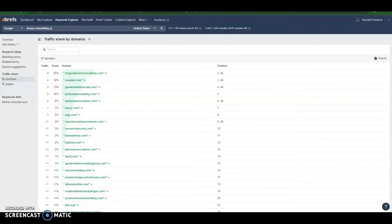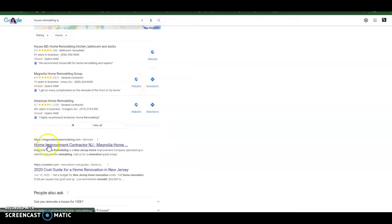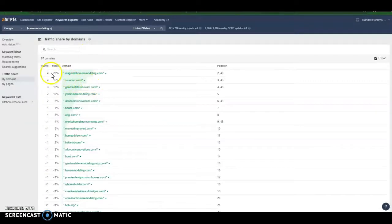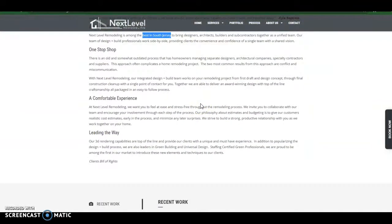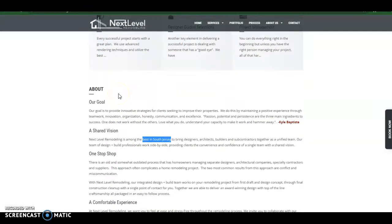So, for example, like we had seen in the search, Magnolia Home Remodeling, I'm sure that this is one of your competitors because they're getting 4 people from that search every month. And depending on the conversion rate, that could be chump change. If it's 50%, 2 closed deals in your niche, I'm sure is a good thing. So it's important to rank high for different keywords and to include them on your website. Saturate your website with these buyer intent keywords. So that's it for content.